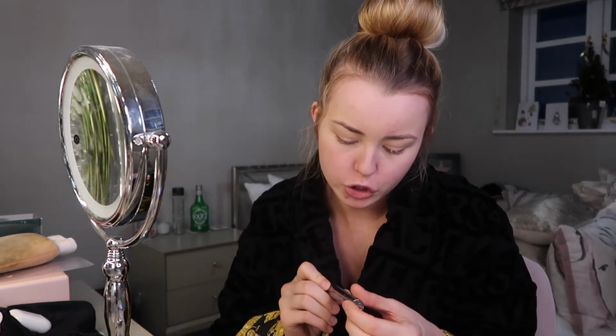I feel like on this camera I literally look like a ghost. I look ill. I do look like Casper the Ghost, like hi. But I promise I am not a ghost. I have had fake tan on. With my eyebrows done, I'm just going to do my under eye concealer now. So I'm just going to use the Urban Decay. It's light neutral, just the classic concealer.